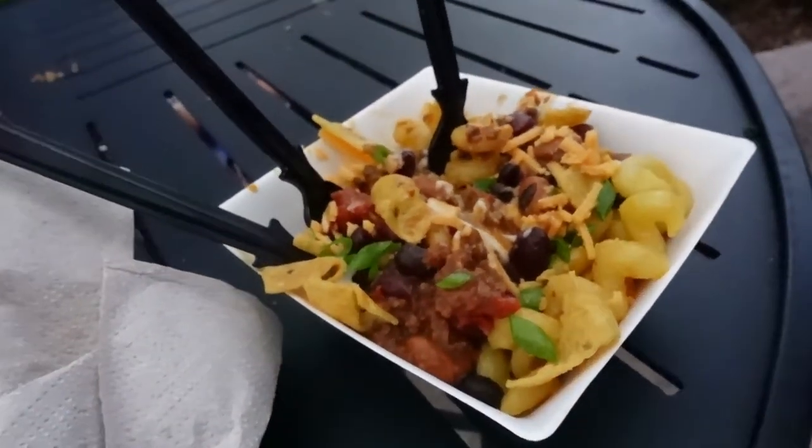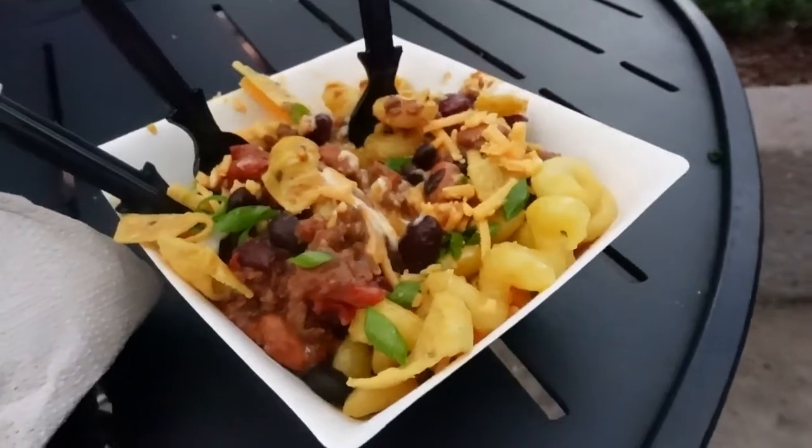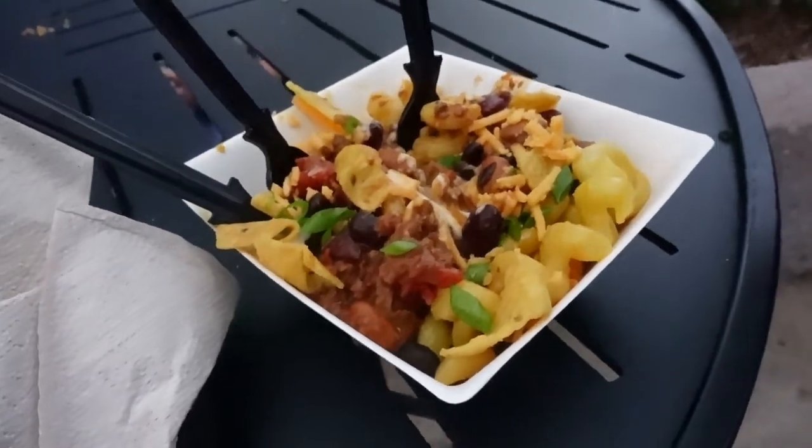From Mac and Eats, we got the chili cheese mac. It was not bad. However, compared to the bobotie mac and cheese that we had the night before, it definitely paled in comparison. If you can't make it to Jiko though, this is a solid second choice.